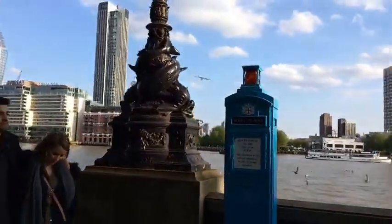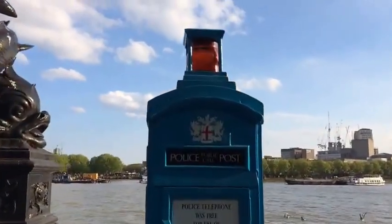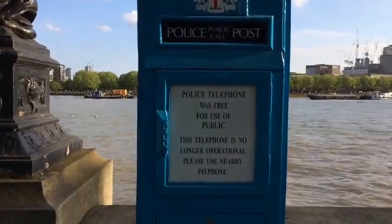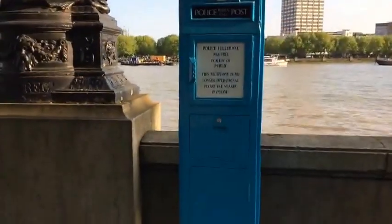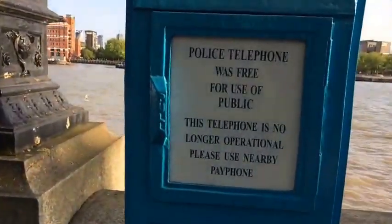Let me show you something. Check this out. Doctor Who fans, this is a real life TARDIS. It's one of the old, original Blue Police phone boxes. No longer in operation.